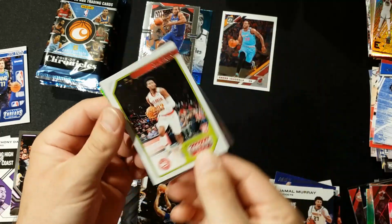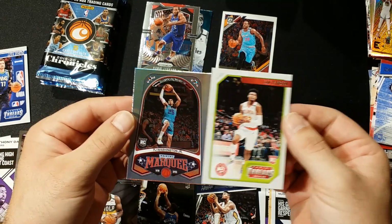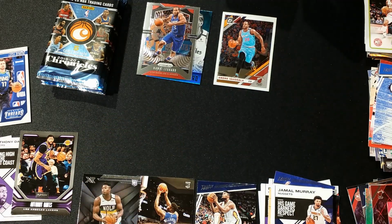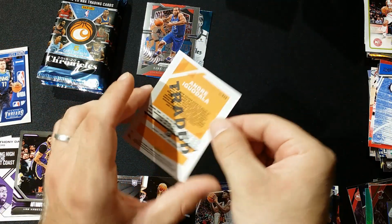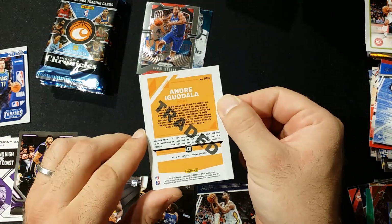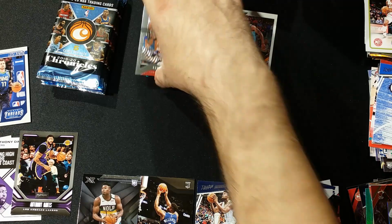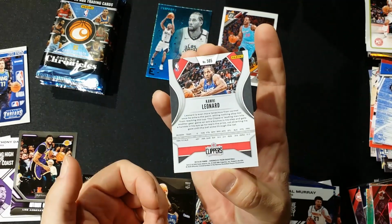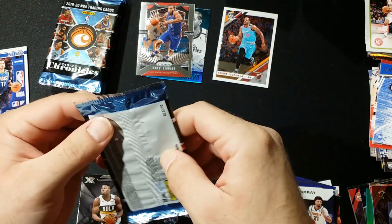Jamal Murray, Cam, and PJ Washington. So yeah, there. I think it says on the back, yeah, traded. There you go. So I don't believe this says anything on the back. That's just his new Prizm.